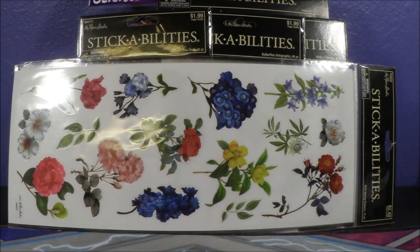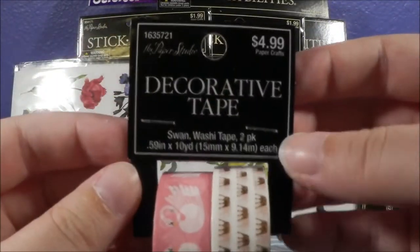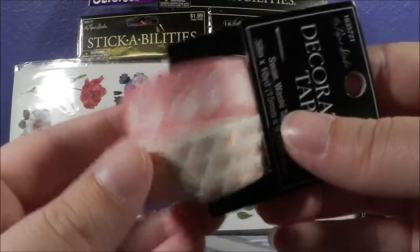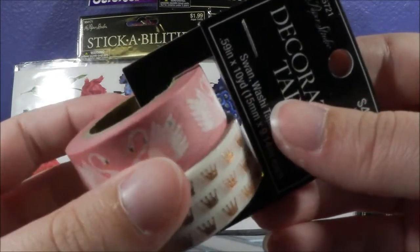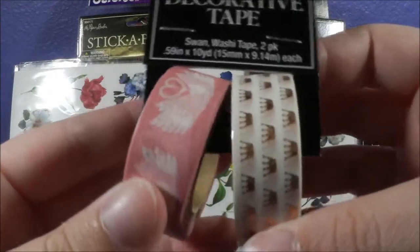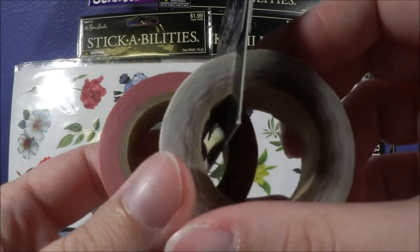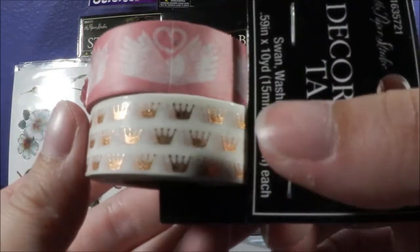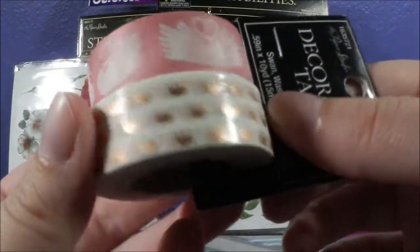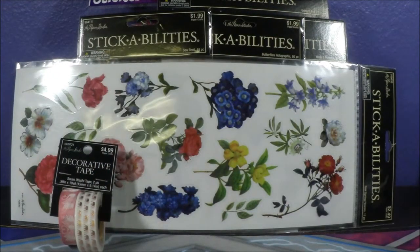I will start with the ones that I did not plan on purchasing, which is these. This is like a two pack. It was $4.99, on sale for $2.50. And it comes with quite a bit, I think. That's a lot. So there's swans and then rose gold foil crowns. I did not plan on purchasing that one. I saw it and I couldn't leave without it.